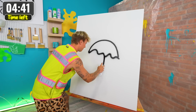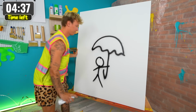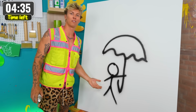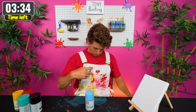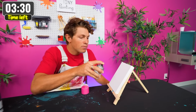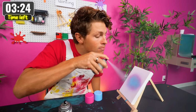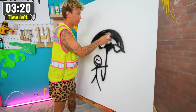It is me holding an umbrella. First up, you get your pink. Let me make sure it works. It works. We're gonna start by just doing a circle. Just like that. Next up, you get your blue. Just like that. Let's fill in the umbrella.